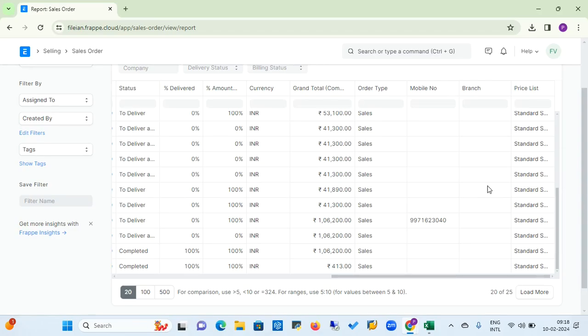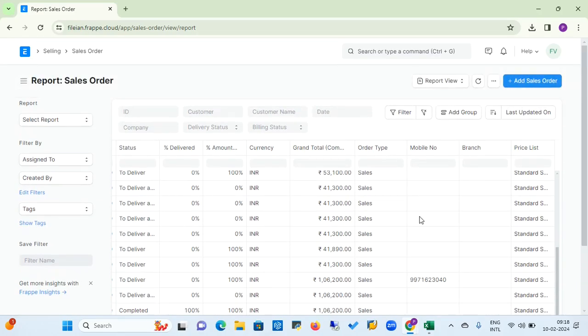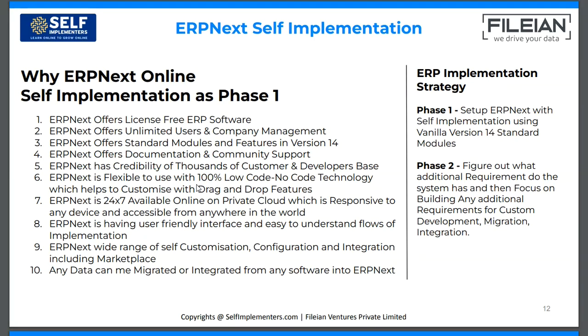This is a very simple way users can customize their report easily. Then the most important thing is the 24/7 availability of this ERPNext application, as well as support throughout the world. From any part of the world you can access this ERP application at your fingertips, and even on your mobile phone as well. ERPNext has a very user-friendly interface, as I have shown you in how we can customize the report. It's very easy to understand the flow of implementation.